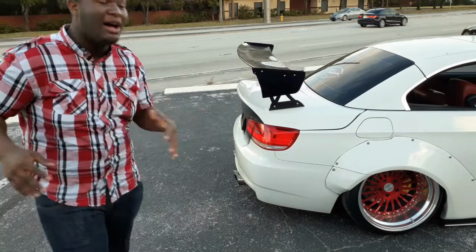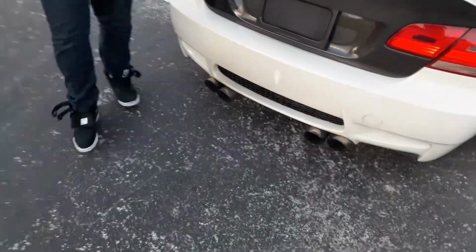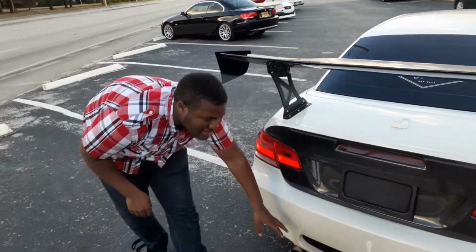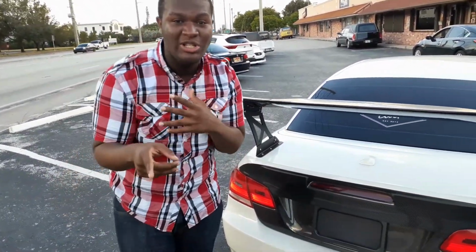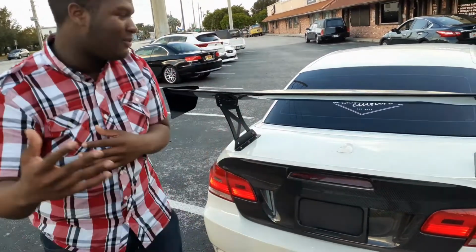Now come around for the back first. The back has an M3 front and rear bumper kit. Exhaust. As you can hear right now, it sounds very good. It's an inline 6-cylinder twin turbo, making a lot of power. It has full bolt-ons between the downpipe, the turbo, the full exhaust, everything custom. Come around.